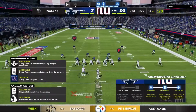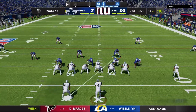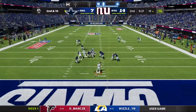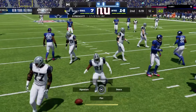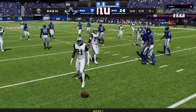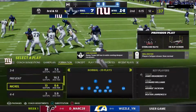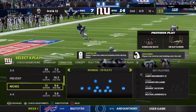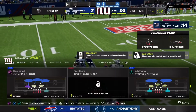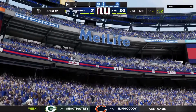So after the run for no gain, here's 2nd and 10. Looking to throw. Prescott. They'll set up the screen to Elliott. And he's going to lose yardage here back to the 12-yard line. 2 yards the loss, and now 3rd and 12. Well, so much for bluffing the defensive line into thinking they were going to be able to get to the quarterback. Instead, they sniffed out the screen pass and made a really nice play for lost yardage.